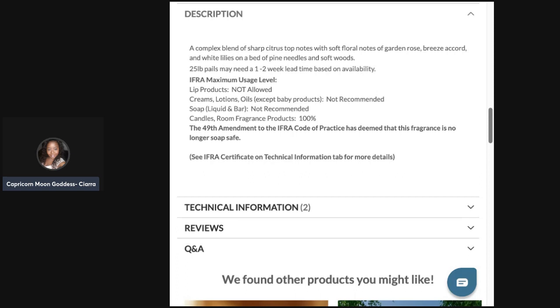Oh, I forgot to mention with eucalyptus tea from Lone Star. If you like Earl Grey tea from Little B Scents, then this might be a good option for you.